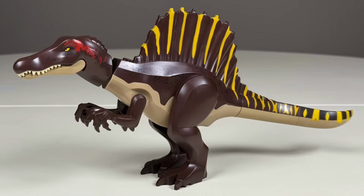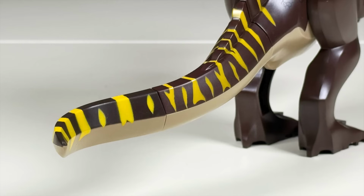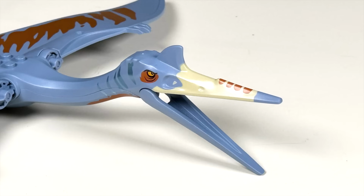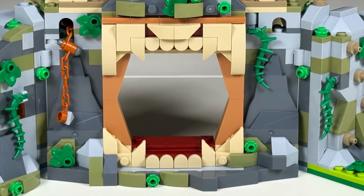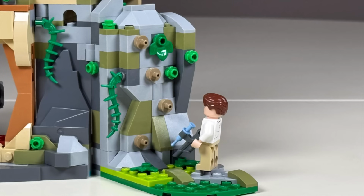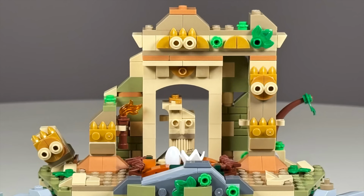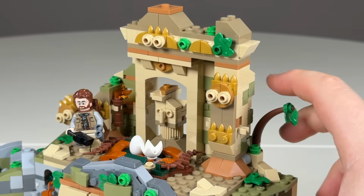And right off the bat, our first ever Spinosaurus is definitely a treat with some really great colors and printing. And the same goes for the Quetzalcoatlus in a new color. The ancient temple offers a lot of play, as while you may think you should enter here through the center, pulling on the chain reveals the temple's first trap. You can climb up the rock wall to get to the top of the temple, where you'll find the nest with dino eggs.